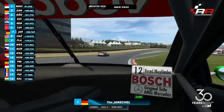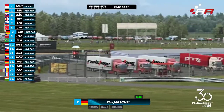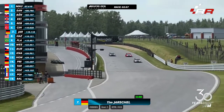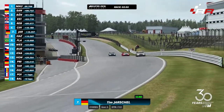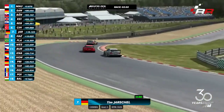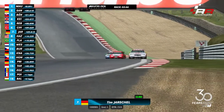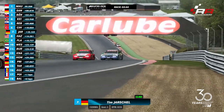Poking his nose up the inside of Clearways, and he's got a great run on him as well. Through the Clark curve we go. Look at Sheehan starting to pull away now. He's using the slipstream of Siggy Rebenak to its maximum effect. That is brilliant driving from Emre Sheehan, who, as we go into Paddock Hill Bend, stays ahead, even more so since Tim Yarshall had a little bit of a slidey moment.